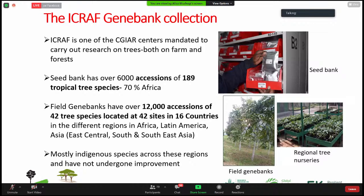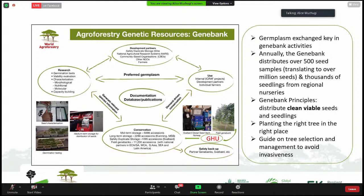I'll just highlight a few activities of the gene bank for those who may not be well acquainted with what happens in the gene bank. Gene banks are for conservation, not preservation. It is conservation for use. All our activities revolve around use, to ensure that the material that we have is good enough for distribution. So we store it for future use and for current use, as you can see with all the activities shown on that slide.